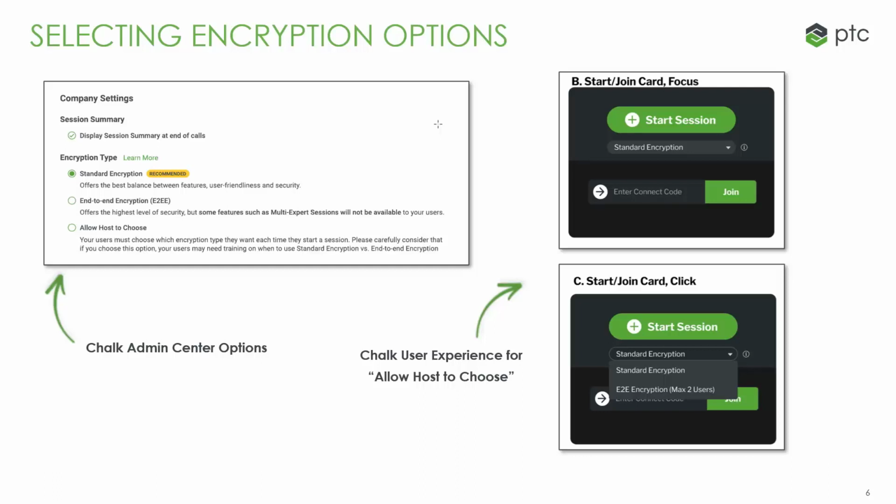Selecting end-to-end encryption provides the highest level of security for Chalk sessions, but it does mean that all of your users will be restricted from using multi-expert sessions. This option is important for those who may need increased security measures for Chalk.